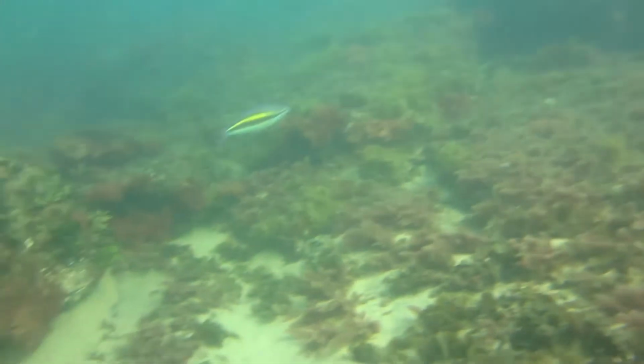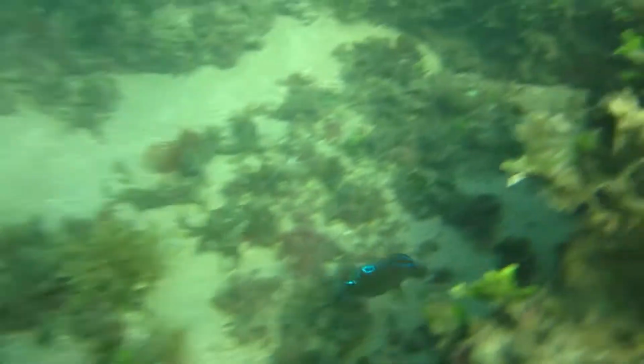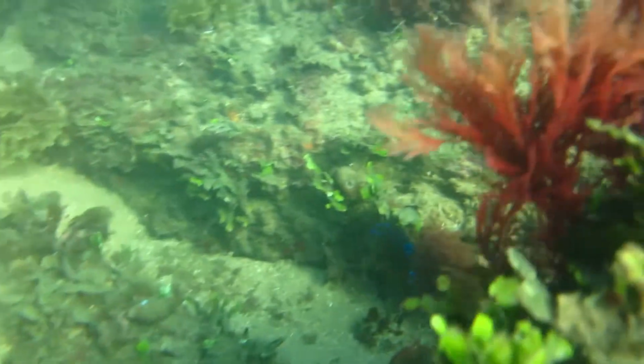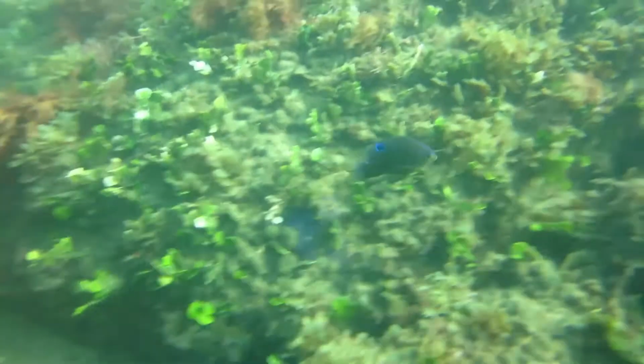Once again, the goatfish were our ever-present dive companions. This guy with the blue coloration was quite interesting, but he was obviously in a very jittery mood and wouldn't stay still long enough to get a good look at him.